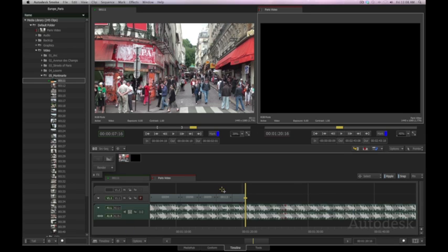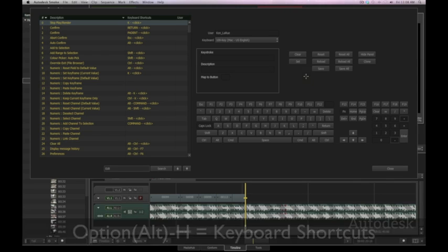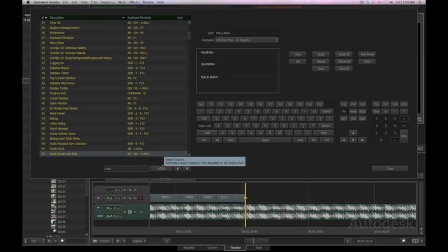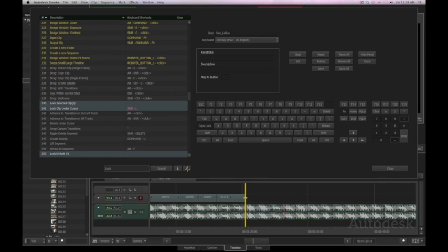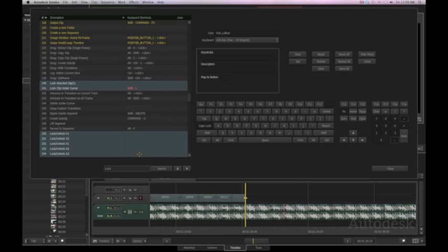Now here's a hotkey I don't know. I would love to know the hotkey to lock and unlock my audio track. So let's do this. I'll hold the Option key and hit the H key. And I'll go to the hotkey editor. Let me enter lock and choose search. Okay, that's not what I want. Audio scrub, go down, lock. Lock selected clip, lock under cursor, lock, oh, here we go, video, audio. Okay, well, they don't have hotkeys. Okay, well, that's okay because this is what's great, we can create our own. So the unlock the video and audio tracks does not have a hotkey.